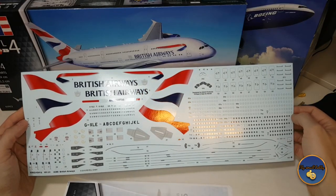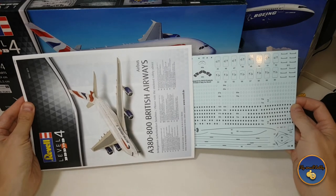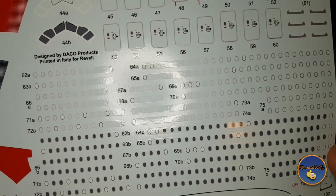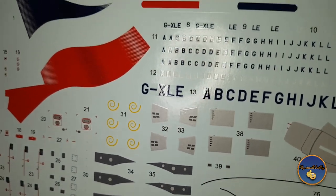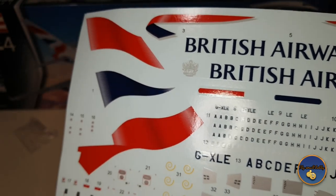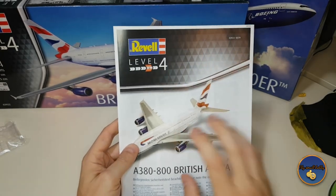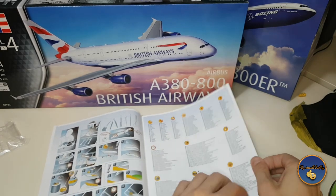Holy smokes, if you thought that the Concorde decal sheet was big, look at this one. This is huge! An A4 paper for comparison, and it sticks out quite some way. Look at that. Anyway, the quality. Modern aircraft manual with full color. I really love manuals. These newer Revell manuals are the best manuals I've ever seen. They're nice and shiny and glossy, and it's like super cool.